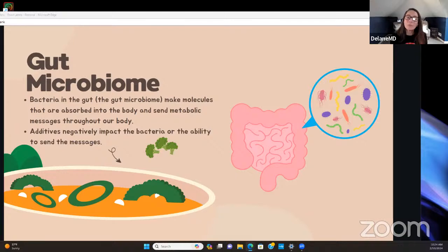Okay. When we put additives into these foods, they impact these bacteria and their ability to send messages. Pesticides, preservatives, colorings, emulsifiers, and all sorts of other things. They damage the gut microbiome and they're not sending you appropriate messaging.